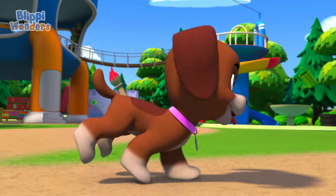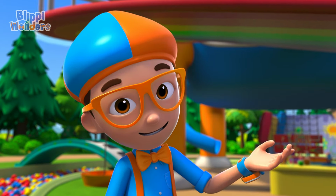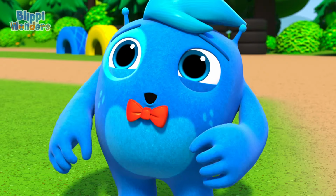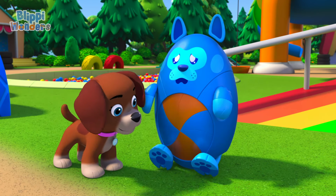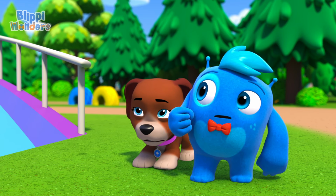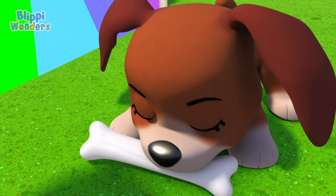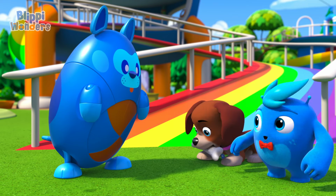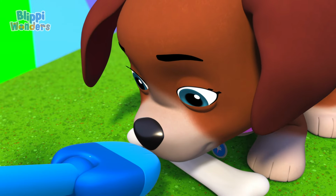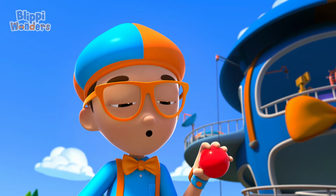Look at how fast Lily's tail is wagging. I wonder, why do dogs wag their tails? Uh-oh, I think Debo's broken. Oh, no! Lily's probably scared. Debo, try giving her a treat. Now, hold out your paw so she can sniff you and know you're a friend. Yeah, Lily! All better. Do you want me to throw the ball again?